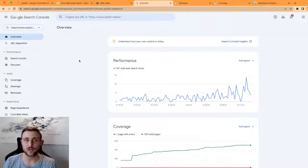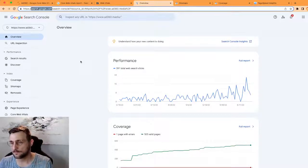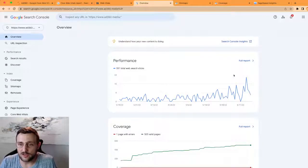If you really don't know where to start, the best thing to do is to go to search.google.com, and there they're going to give you a step-by-step process to start making sure there's no issue with your website. First, if you're not even registered on the Google Search Console, you're going to be able to do so. That's super, super important.